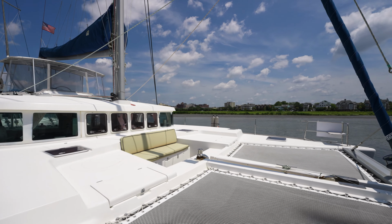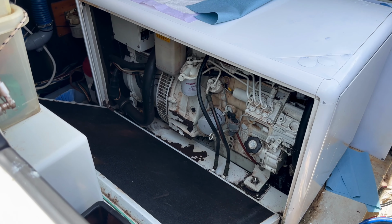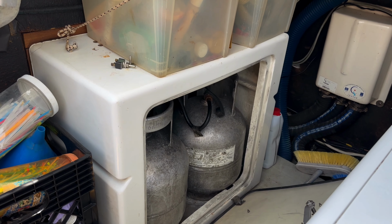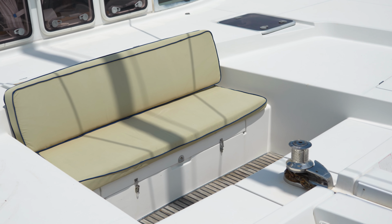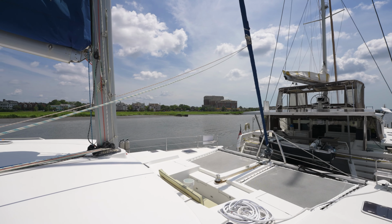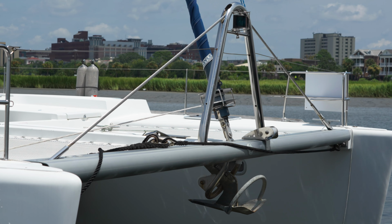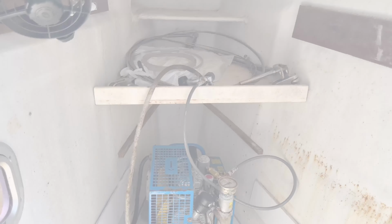Just underneath the midship seating, there's a large hatch that grants easy access to my Northern Lights generator and 2-tank propane storage that supplies the galley, stove, and burners. The windlass can be controlled with a remote in the starboard hatch. The windlass is new as of November 2021 and has 300 feet of chain attached to a 40-kilogram Rocna anchor. The starboard locker also has a MaxAir diving air compressor.